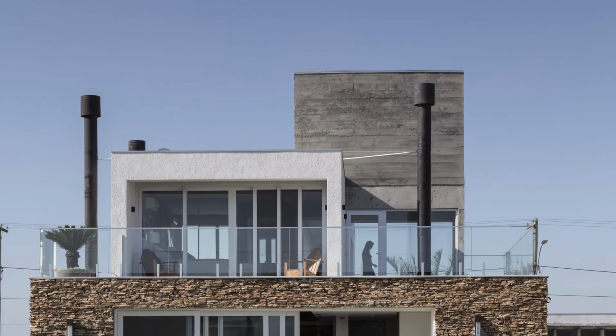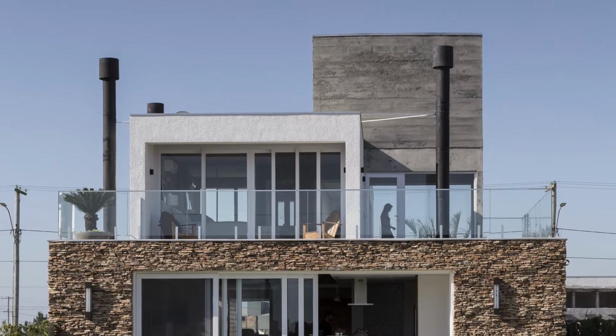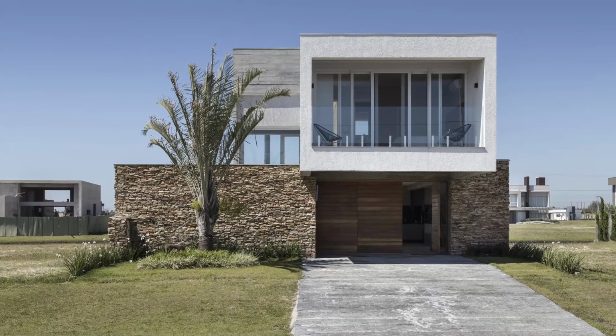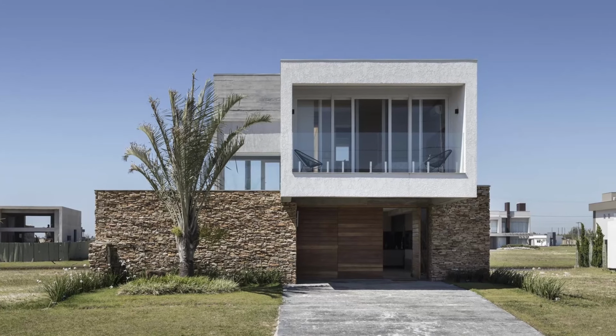As we approach the residence, the imposing facade in natural stone envelops us, conveying a sense of solidity and coziness. The upper volume, white and light, seems to float over the stone base, creating an interesting interplay of volumes and textures.